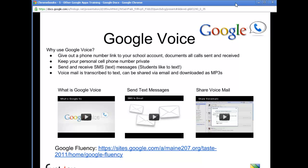So Google Voice. Google Voice is a really great feature. You can get a phone number from Google, or you can use your own. I choose to get a phone number. The way I use this is the district requires I have a cell phone, but they took my cell phone away. But they require that I have one, and they pay me a small stipend. But I don't want to give them my personal cell phone number. So I signed up for a free Google Voice number.